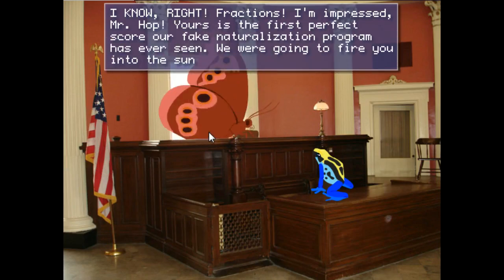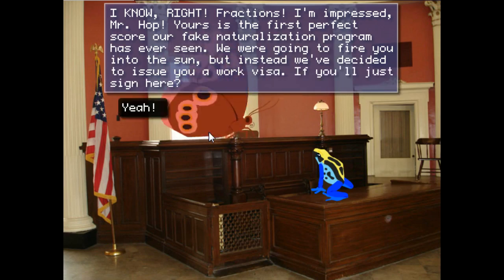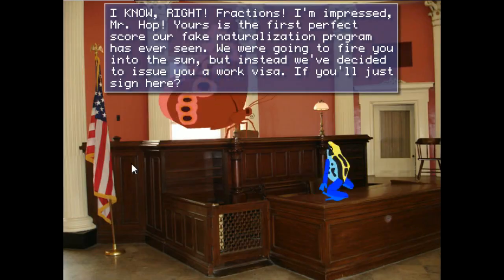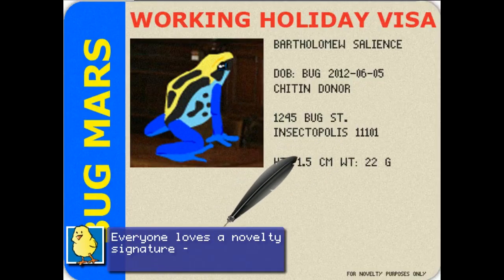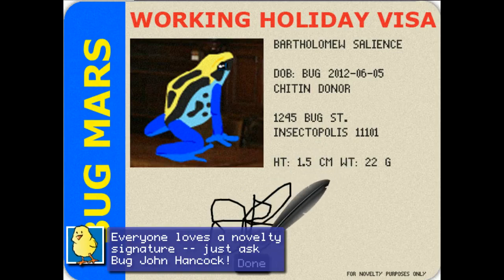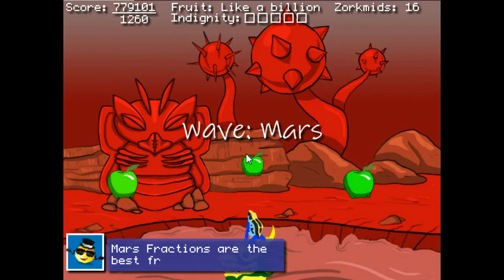Perfect score in our naturalization program I've ever seen. We're going to fire you into the sun, but instead we've decided to issue you a work visa. You'll just have to sign here. Yeah, fucking A. Let's fist pump the hell out of this. Let's use my real signature here if I can. Ironically, my real signature looks a lot like a butterfly, if it's drawn well.